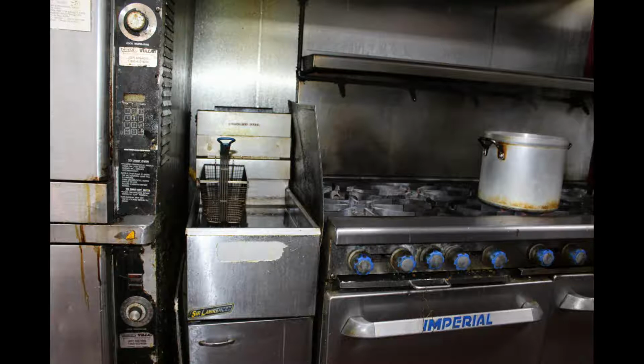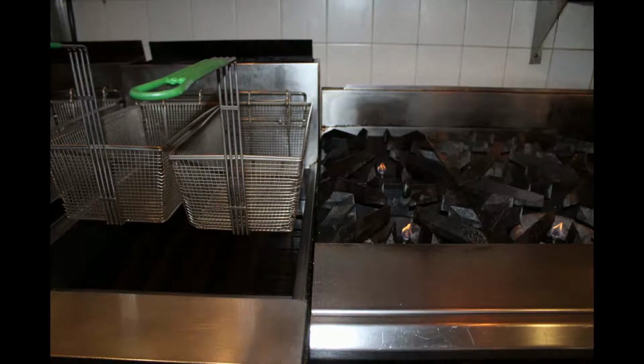Alright, so you have a stove and oven. You may want to take separate photos of these in your report. Here's that one I was talking about, no barrier. This one's going to get a recommendation that they put that in there, and they will have to put that in there. But anyway, you may want to take a picture of how many fryers and how many stoves there are, so you know exactly what is in that kitchen.